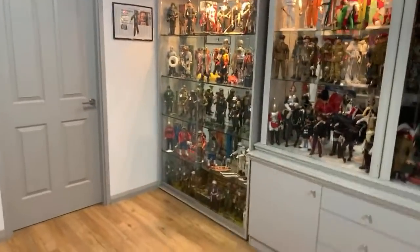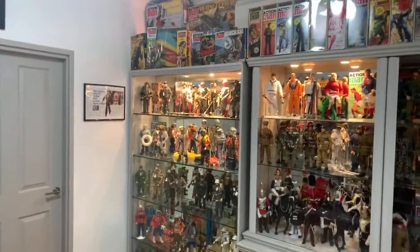And I've always, whenever I've moved, the same toys go back into the same cabinet. So it's just a case of working out where the cabinets go. But I'll tell you, some of these cabinets here, I'll flip the camera around. Some of these Action Man cabinets are really big.